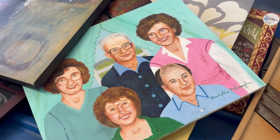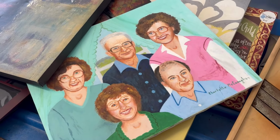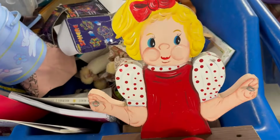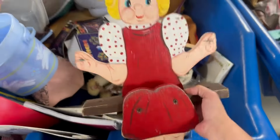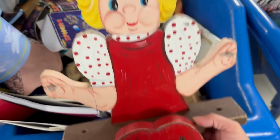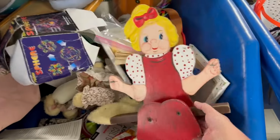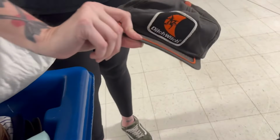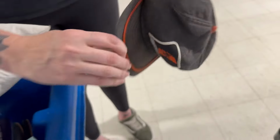Oh, it's a family painting. I love it. Look at this girl. She's adorable. I think she's supposed to hang or something. Maybe she swings, but she sits. I don't know. See, because she's like a little shelf. She's so cute. You want to show my people the hat? It's a cool hat. It's falling apart, but she can clean it.